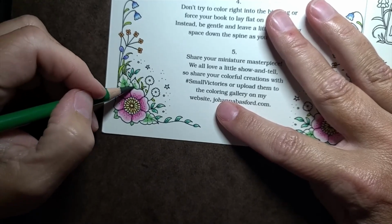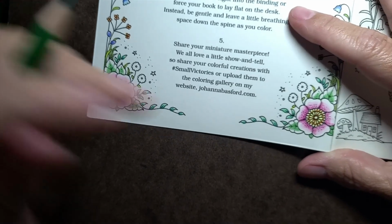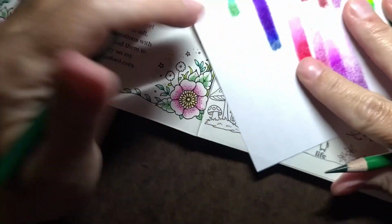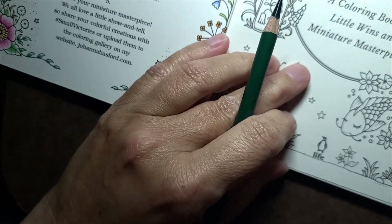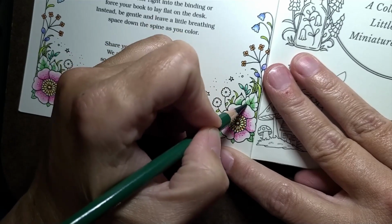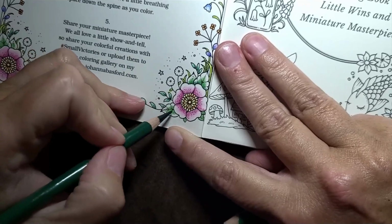Alright, so those are big enough that I'm going to go with a dark near the flower and then lighten up around the edges. So that was grass. Emerald is a good dark. Yep, that is probably the darkest I'm going to get. I can also go in with a little bit of black at the end if I want to really get some darks in here in this little tiny scene.